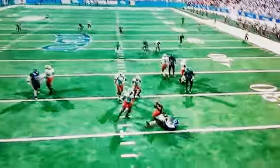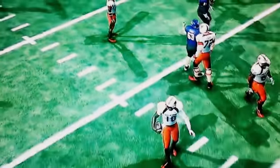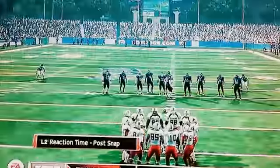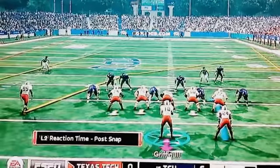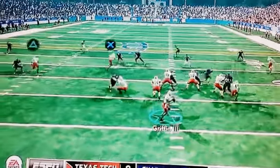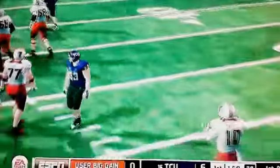Drops back to pass. And he's sacked at the 28. This quarterback has to do a better job of avoiding the rush, because sacks can be real drive killers. From their own 28-yard line, second down. Back to pass. Yeah. Carson with the catch. At the 40-yard line.